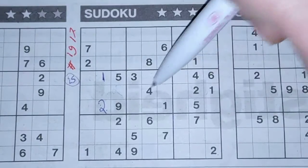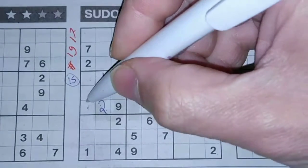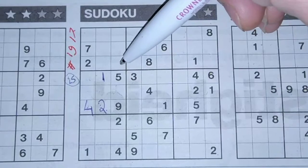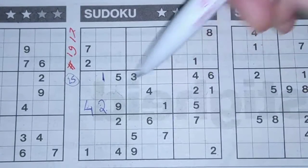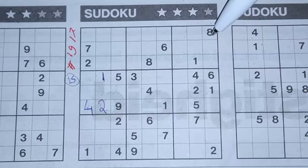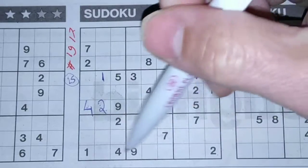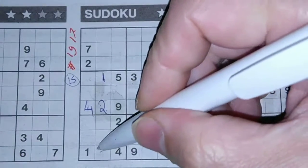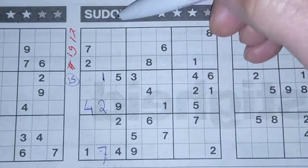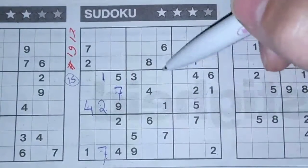4 in this row, 4 in the middle row. So in the row below, the only place for the 4 should be there. 7 in this row, 7 in the row below. So on the last row, the only place for the 7 should be there. 7 in this column, 7 in the second column. So on the third column, only place for the 7 should be there.